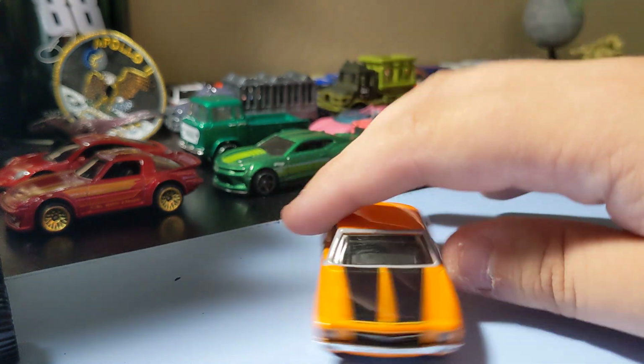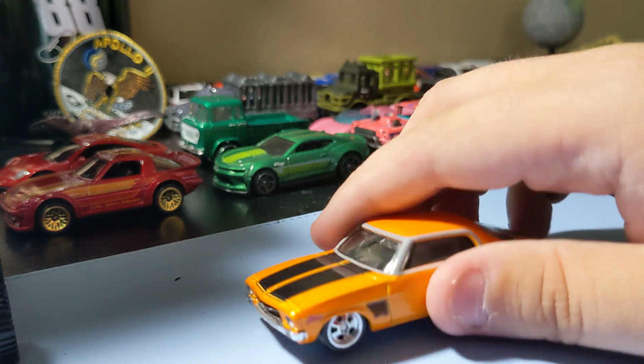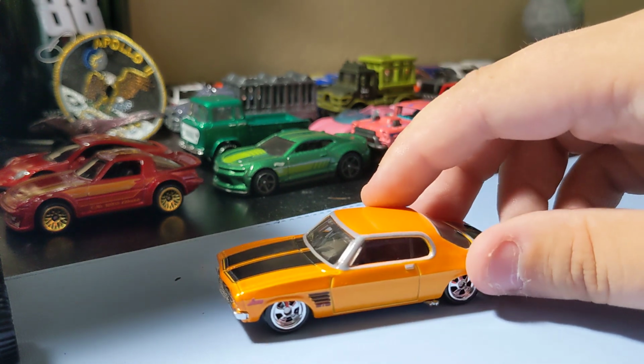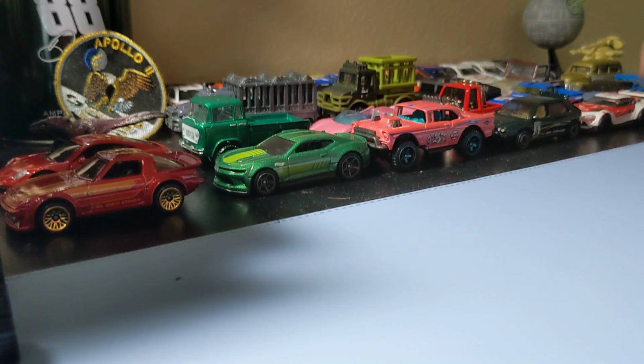This is a home run. Really got to pick this up. This is going to fit well in my collection. Just a really cool car. By far my favorite car I found this week. I was so excited to finally open this, and I have. So this is a great new addition to the collection.